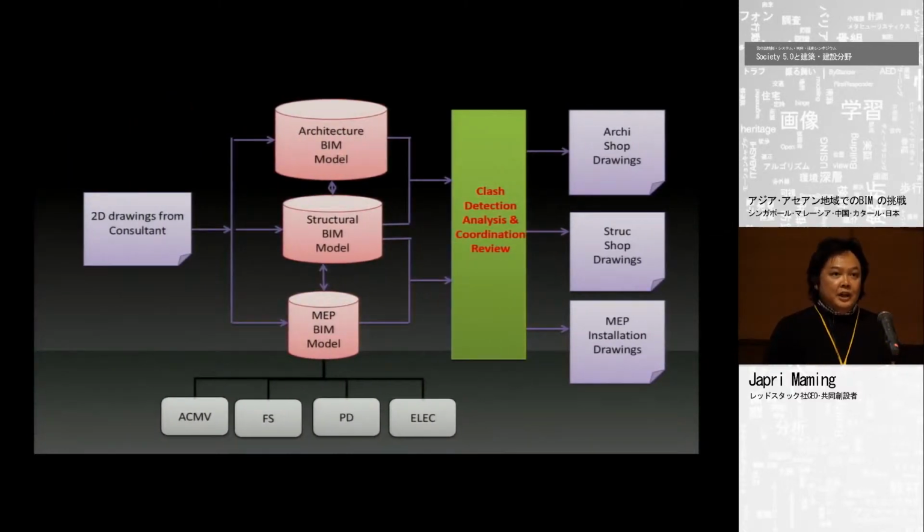This is a small chart about how the process starts. From a 2D base, of course, you move on into 3D, you produce the clash analysis, and you produce the CSD, combined services drawing, from the coordinated BIM models and go into the construction.